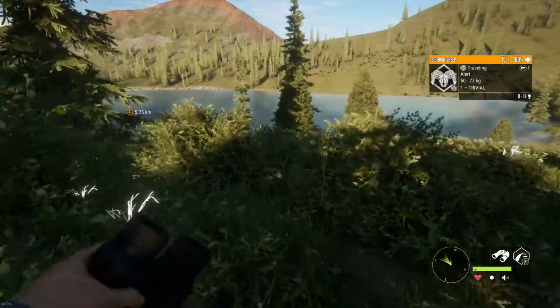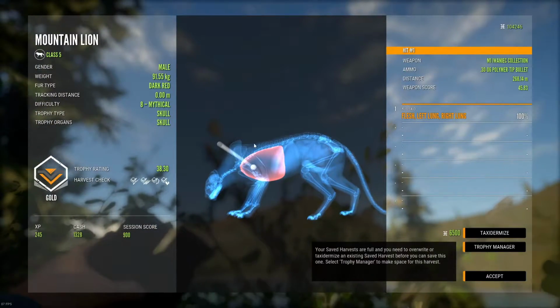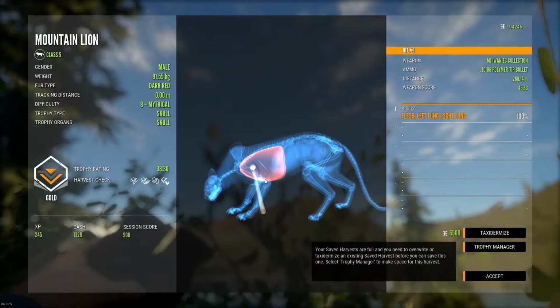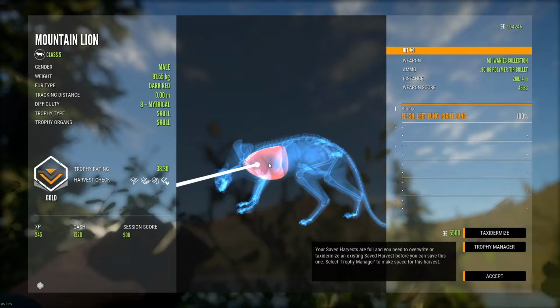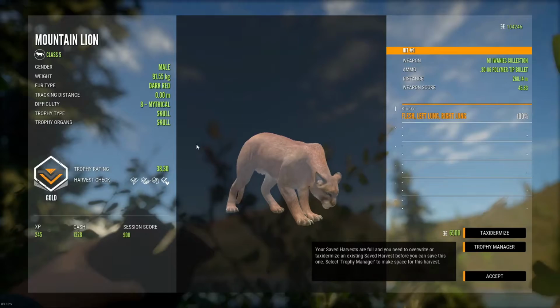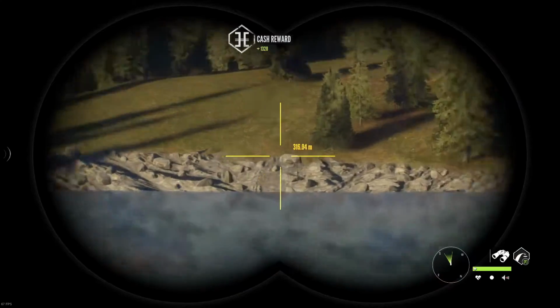So here we are now. Here's our 8 mythical down. Let's just pick this up. We got it with a really nice double lung hit, so I'd usually aim right above where their leg hits their body, and then I'll know I'll hit the center of the lungs. For fur variations, dark red is really common. It's kind of an uncommon.